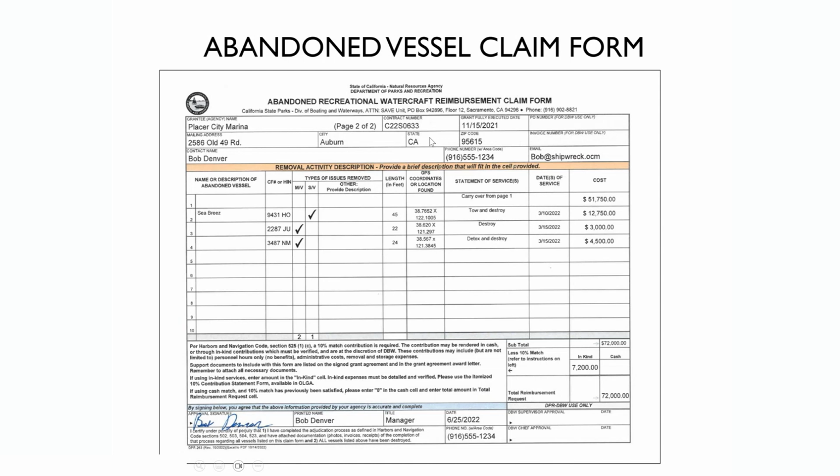If this is the last page, you'll enter the match and the total reimbursement request will calculate automatically. Match can be in kind, cash, or a combination of both. In this case, the grantee used all in-kind match. Again, I'll talk more about match later.